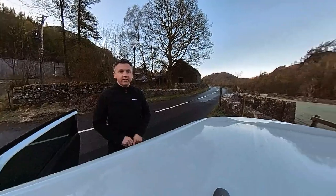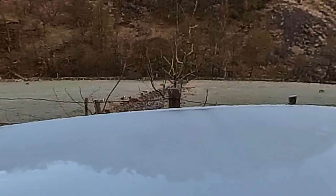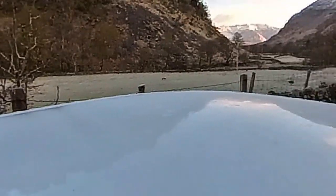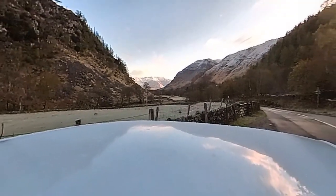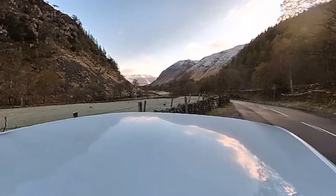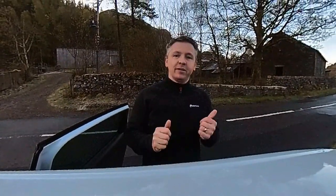See the lambs and the sheep in the field? All chilling, trying to keep warm. Look at that view, amazing. Looks like the Alps. Right, let me get my boots on, get my bag on. Hat, gloves, it's a bit crisp this morning. So, yeah, off we go.